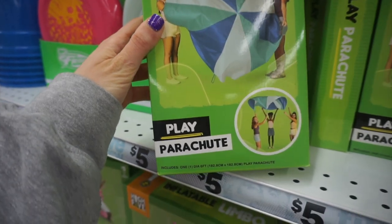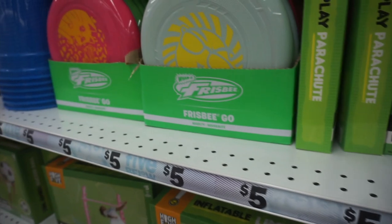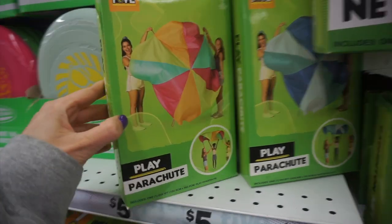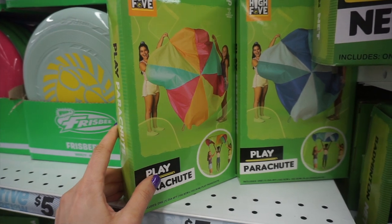This reminded me of kindergarten. We used to play with these and it was literally like the best day ever when the parachute would come out. Do you guys remember that? We also have some frisbees. Oh, this was the rainbow parachute. I was like, oh my gosh, I used to love that.